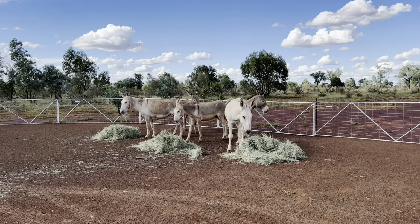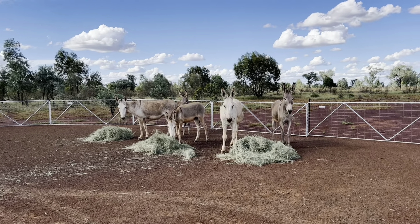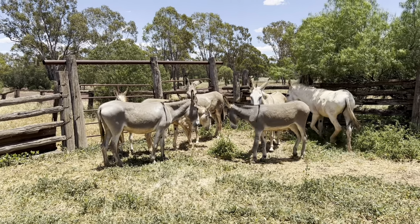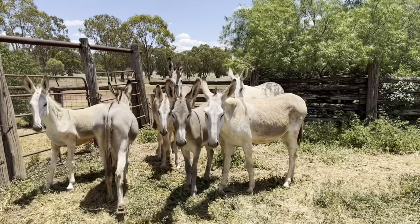Some of the donkeys, there's two more playing hard to get. So, still out here, west of Mitchell. Got our donkeys in the yard. One jack, three adult jennies, two baby jennies, and a baby jack. We're just gonna start handling them a little bit, moving them around the yards. See how they go. And hopefully tomorrow when we go to load them, they'll go straight up.